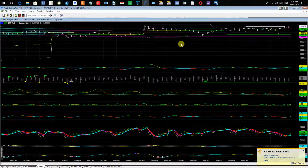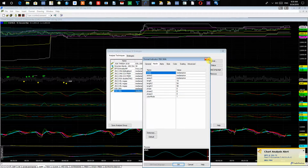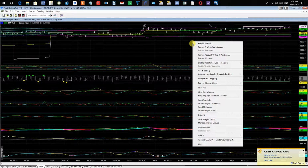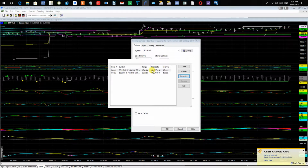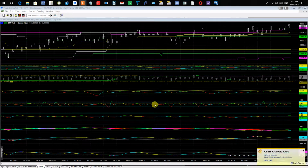We have 2 of these. And this is set up for a 5-second chart. I just want to look at that. I'm going to look at a 5-second chart. Okay, I've changed over to a 5-second chart, which is too fast.